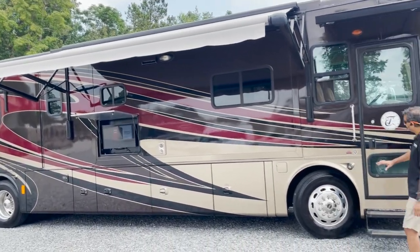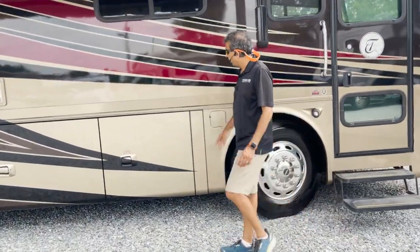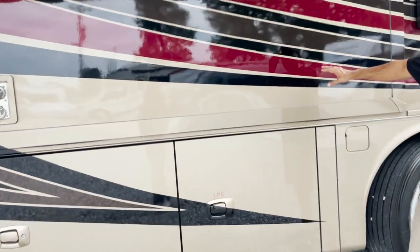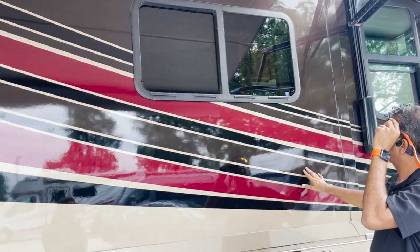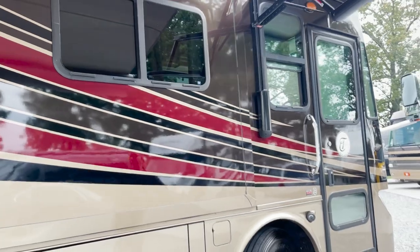Look at the paint scheme. Beautiful. Got nice Toyo tires. No worries about tires. Full paint, champagne, black, burgundy. I don't know what color you call that. A chocolate mocha color. Just a beautiful paint scheme. I love this color. Both awnings are out.